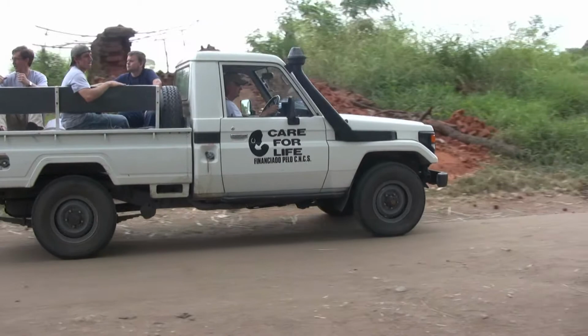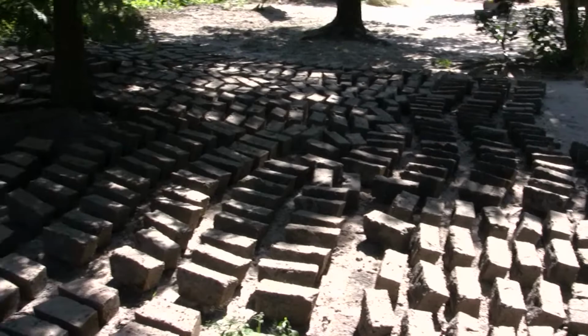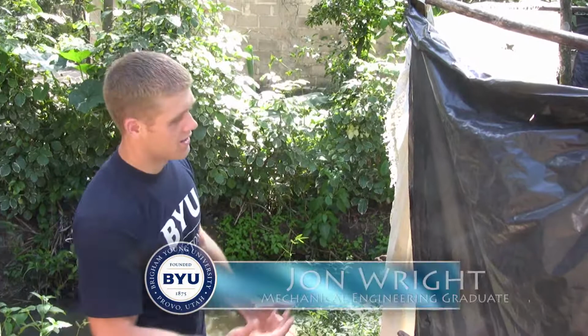Our original goal was to create a sustainable building material. And as the project developed, that became more focused. We focused on creating a sustainable building material to make a latrine. So you can see, this is one of their current latrines right here. I mean, at least they have one. A lot of families don't even have one.